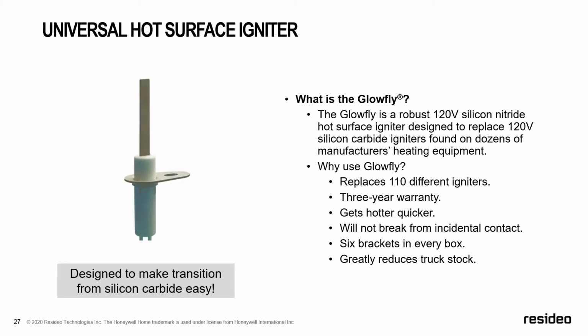With a 3-year warranty, it gets hotter quicker than your standard igniters, and it reduces the stock that you need on your truck with this one Glowfly. When you're doing service calls, no one wants that no heat call at night where they don't have the igniter to go and replace and service that customer. But this one Glowfly, this one hot surface igniter, again, replaces over 110 different igniters that are out there.